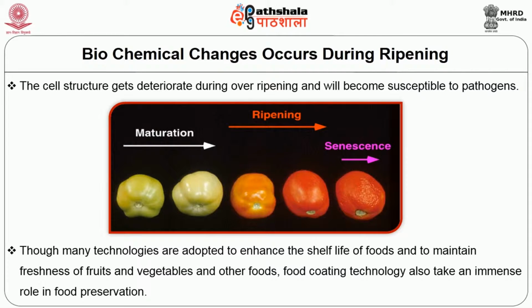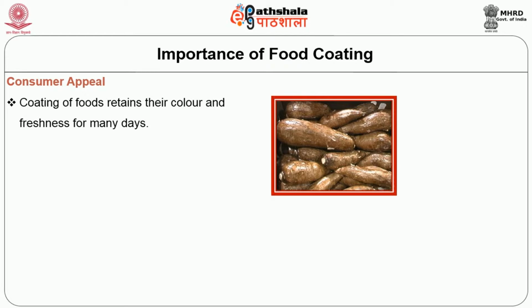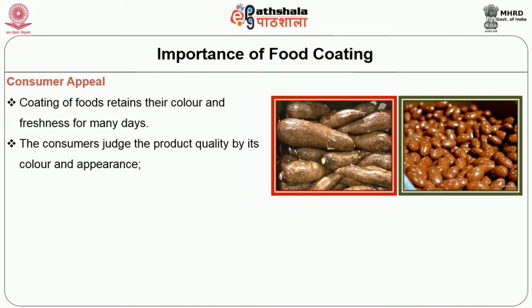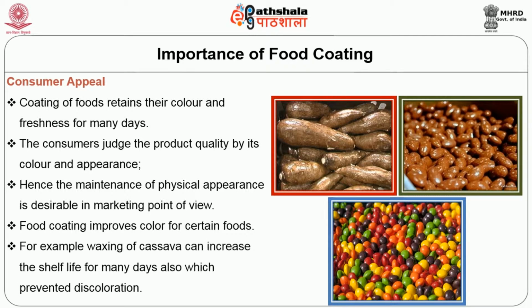Though many technologies are adopted to enhance the shelf life of foods and to maintain the freshness of fruits and vegetables, food coating technology also plays an immense role in food preservation. Coming to the importance of food coating, the first one is consumer appeal. Coating of foods retains their color and freshness for many days. The consumer judges the product quality by its color and appearance. Hence, the maintenance of physical appearance is desirable from a marketing point of view. Food coating improves color for certain foods. For example, waxing of cassava can increase the shelf life for many days, and it also prevents discoloration.